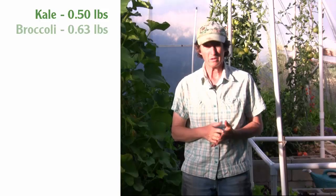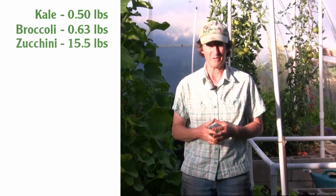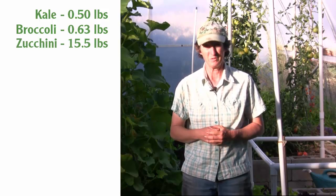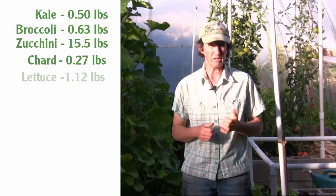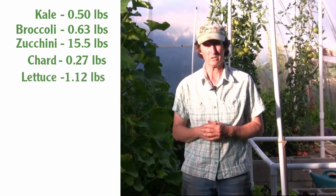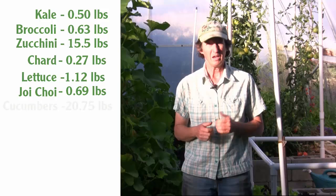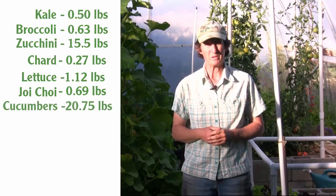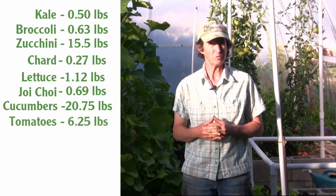Okay, we collected our harvest. We went ahead and weighed them. For the kale, we had 1/2 pound, so that's awesome. The broccoli, 0.63. Our zucchini, 15.5 pounds. I gotta find some friends or throw it in the freezer. Swiss chard, 0.27 pounds. Our lettuce, we had 1.12 pounds. Our Joy Choy, yay, 0.69 pounds. And our cucumbers, there was 20.75 pounds. And the tomatoes, there was 6.25 pounds.